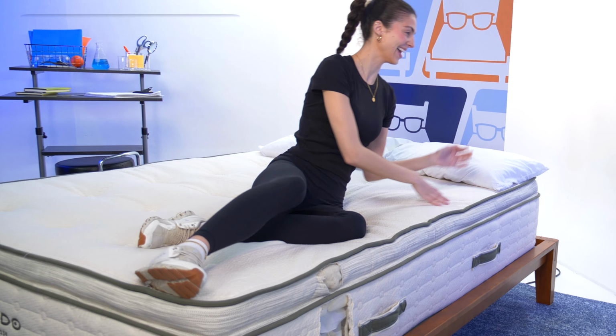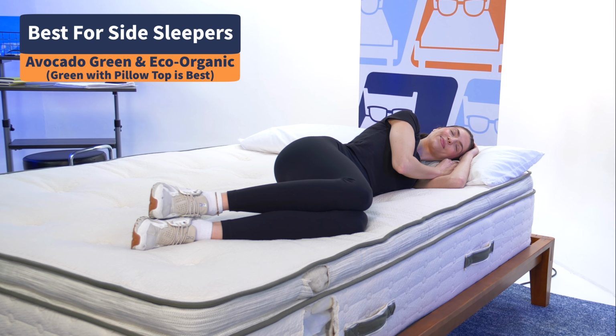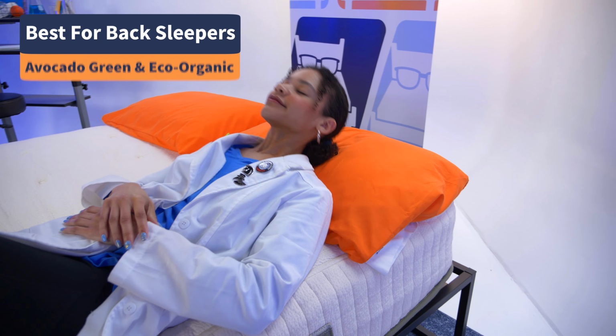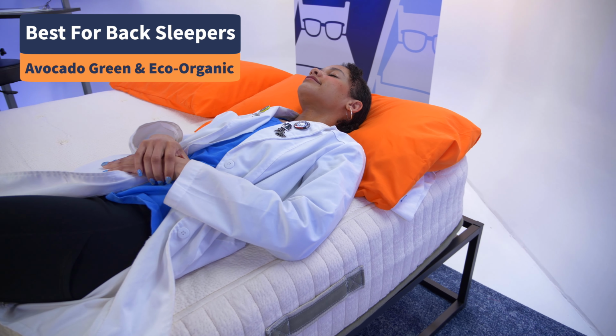It's important that your mattress match your go-to sleeping position to avoid any discomfort or pain. So let's see how these Avocado mattresses respond for side, back, and stomach sleepers. Starting with side sleepers, both beds will work for you, especially if you're average to heavyweight. But we would highly suggest going with the pillow top on the green model for optimal pressure relief to the shoulders and hips. Back sleepers, you just need a bed that will maintain the natural S-curve of your spine. And both options will do so, even the pillow top version.